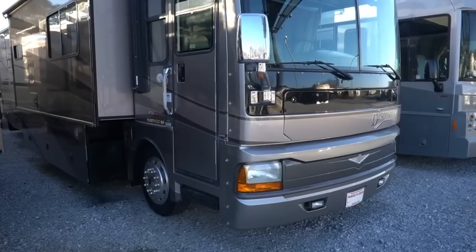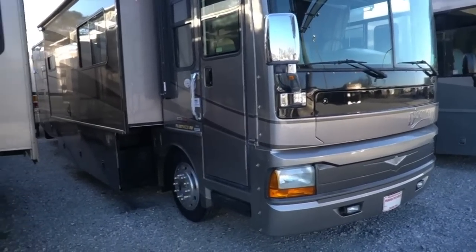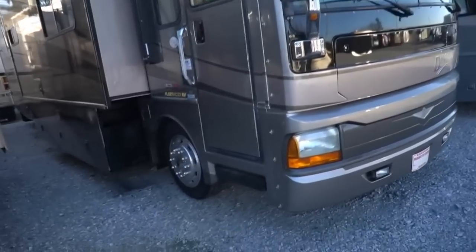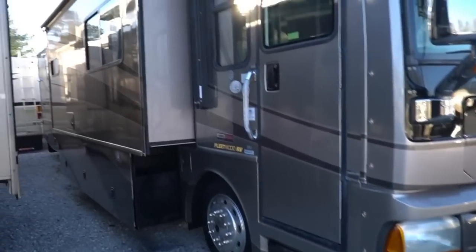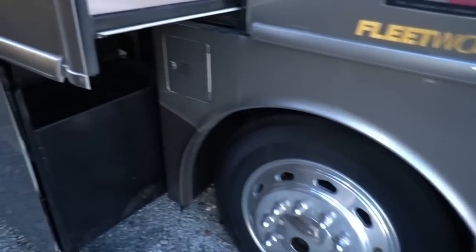Got a 7.5 kW Onan diesel generator, powering everything right now. I got the motor running, generator running, sitting on a good looking set of BF Goodrich tires in great shape. Of course, air ride, air suspension, 3 slides, got a power awning, and you've also got a door awning.